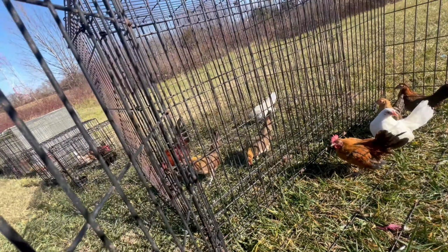Oh, this little girl, she looks cold. Okay. Yeah, she's a little cold from being out here. We got a black, and then another one. I'm pretty sure that one's a pumpkin cross. Couldn't tell you right now what it's crossed with. In here we have the blue. The blue pullet.